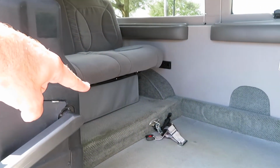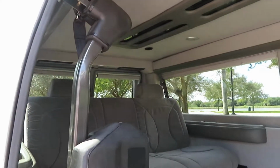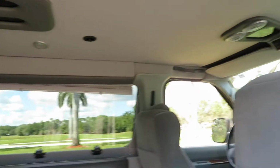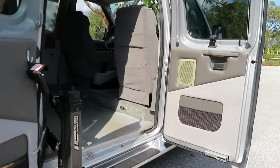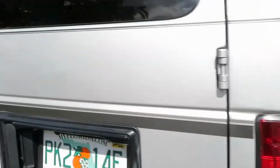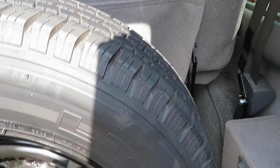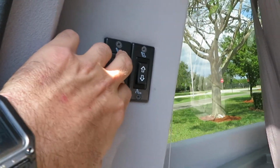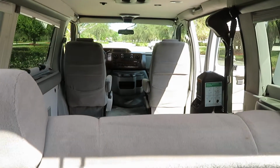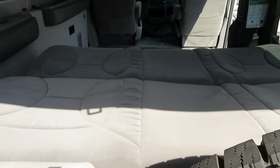It does have in-floor tie downs for the wheelchair. It does have the extra seat belt for the wheelchair as well. I got all your window shades. Beautiful plush interior accents. This does have the spare tire carrier inside the van. Michelin LTX there. You do have the power folding bed. It does slide forward and up and down. The bed works when the van is not moving. That is a safety that was put on this van. Operates perfectly.